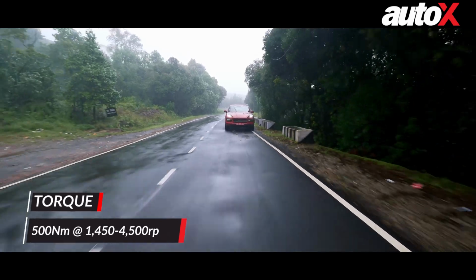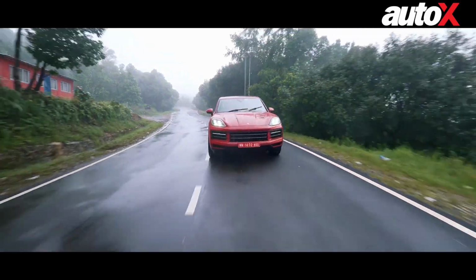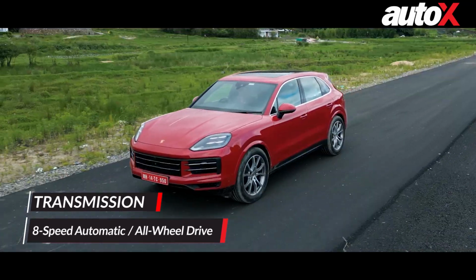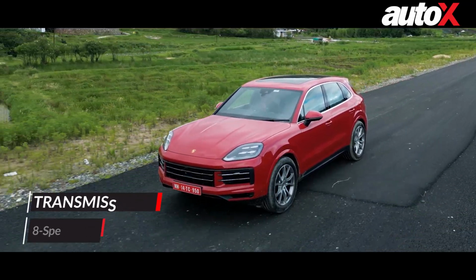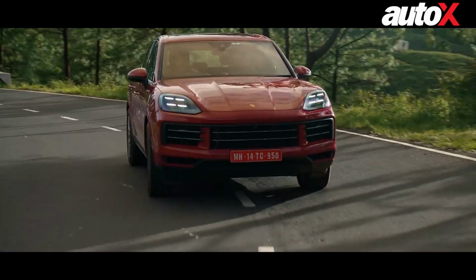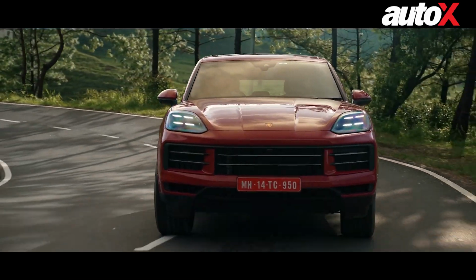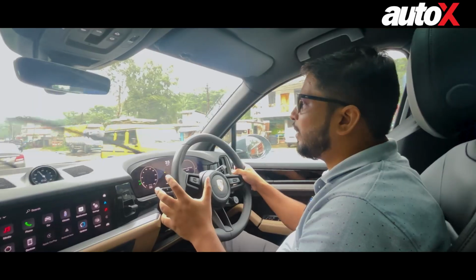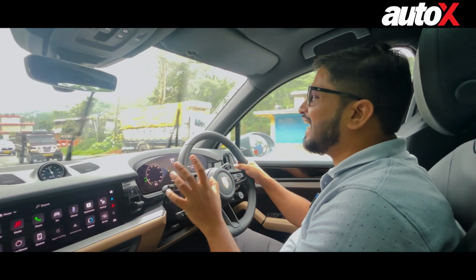So in terms of performance, it has plenty of it, in the sense it is a quick car. It really accelerates very briskly. It can do 0 to 100 in 5.7 seconds. So you don't really feel that it needs more power. Of course, in India right now, there is no Cayenne S or the plug-in hybrid, so there's no V8 as well. But this is the only engine option, and it doesn't disappoint, but it's not outright exciting as well.